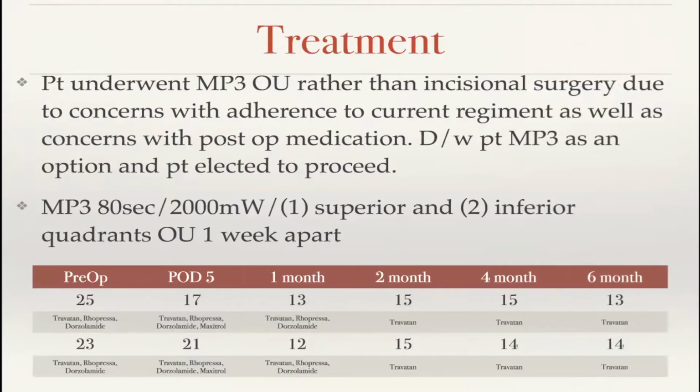This patient really didn't want to go under any more incisional surgery, and I can't disagree with them at their age, but there is this concern that they may not be able to stick with the medicine, even if we were able to find them a good regimen. And this also would extend to postoperative medication. Just because we did a very good surgery, they may have difficulty with compliance for several weeks postoperatively. So we talked about MicroPulse as an option. The patient elected to proceed.